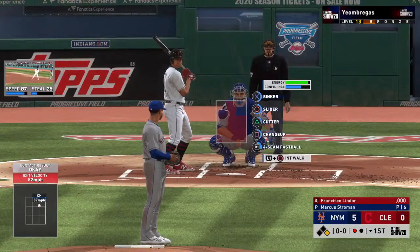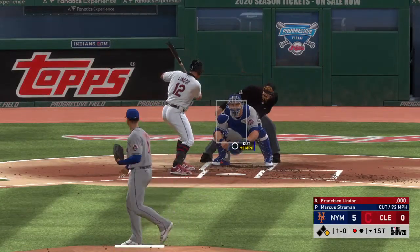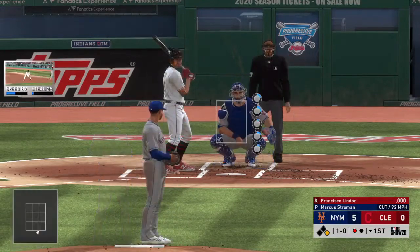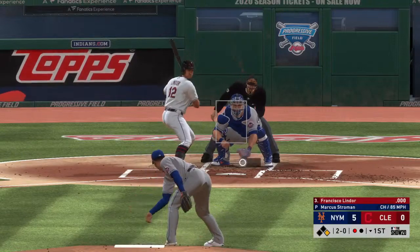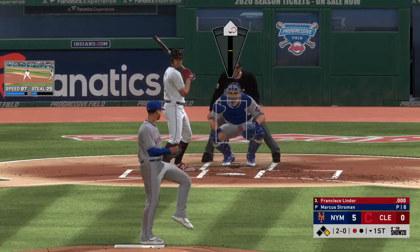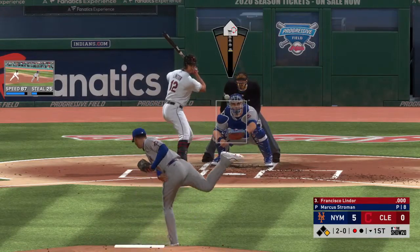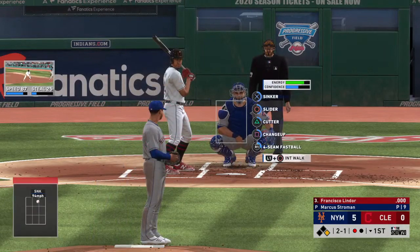Now with the plate, Francisco Lindor will swing it from the left side right here. There's the cut fastball, but it's low, 1-0. Off-speed pitch in the dirt as he takes it for a ball. Hey, not a good spot to be, down 2-0. This guy has some serious pop at the plate. I'm expecting a big hack here.